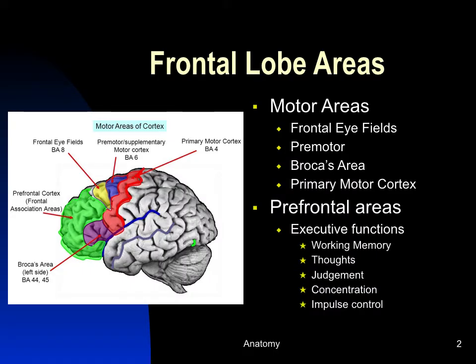The motor areas include the frontal eye fields that control eye movement, the premotor area or motor planning area, where lots of impulses begin. Broca's area, which is on the left side in the left cerebral hemisphere, which controls the muscles of the larynx and the pharynx that are involved in producing speech. And then there's the primary motor cortex, which is the last gyrus or last fold of the frontal lobe.